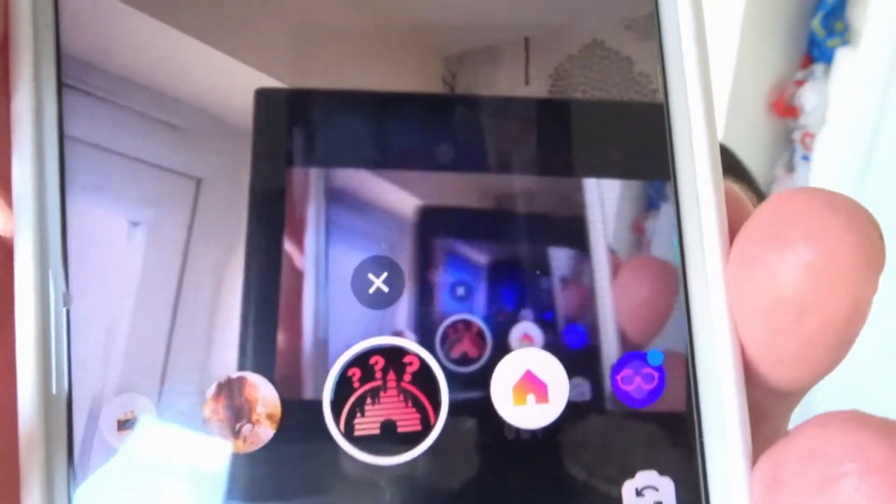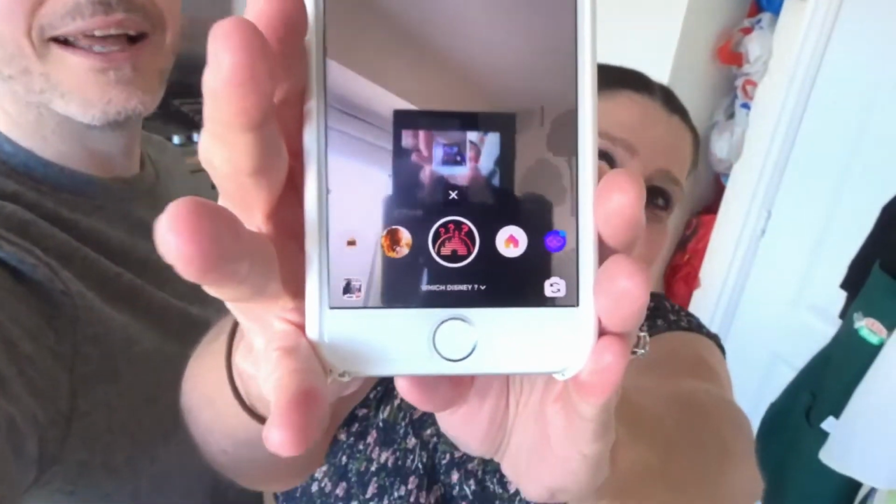So I've got my phone. The app that we're using is a filter within Instagram, and it's Witch Disney. It looks like that. It won't show the icon. We'll save this video and show it on here as well. Should we do it so we get a veto? Okay, yeah, that's fair. Just one each. Okay, right, ready? Let's do this. Here we go.